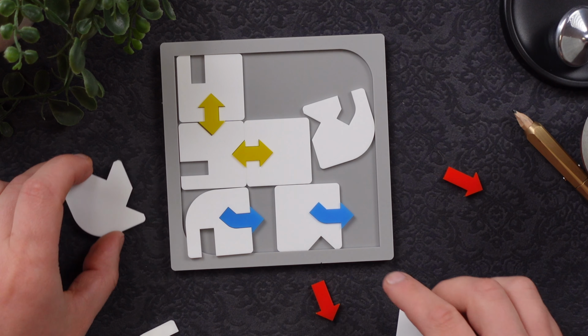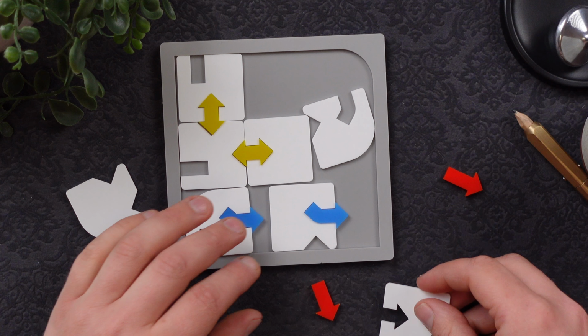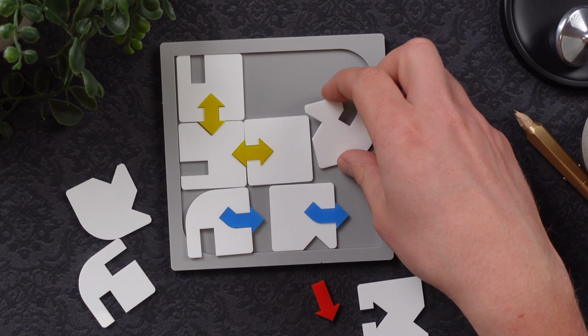I just don't have any other pieces that can fit onto these, which leads you to believe that it must be something that's a bit different.